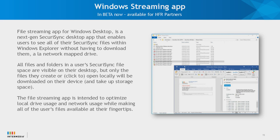For those of you, I think everybody knows what it is, but just in 10 words or less, it's basically a SecuriSync desktop app that acts as a combo between a map drive and a sync app. It doesn't require local space for users to see all of their files, and only when they click on a file does it download locally.